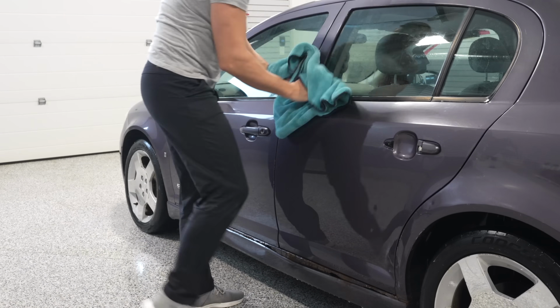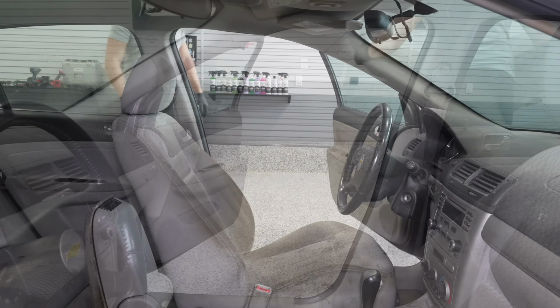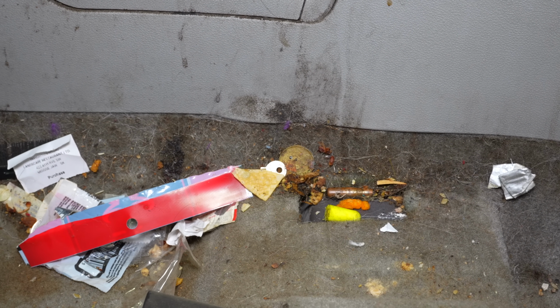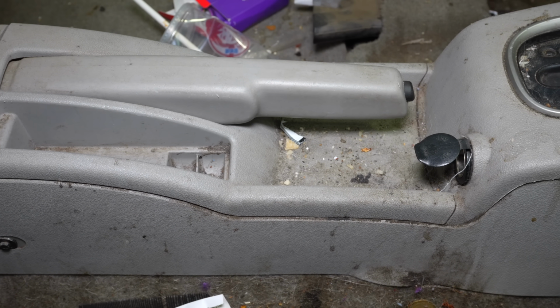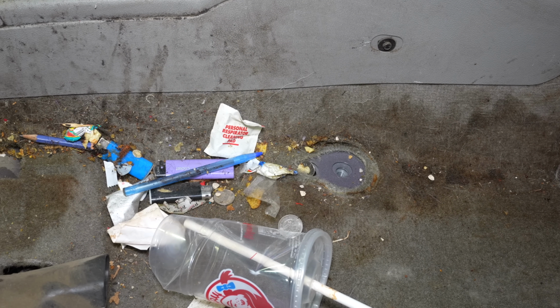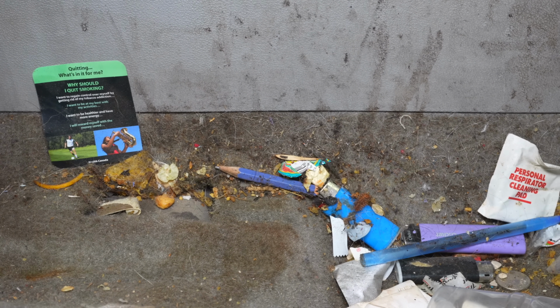Alright, well with the car washed and dried now, it's time to start on the huge job that this interior is going to be. And the first step is to of course get the seats removed, which wasn't all that easy. When I went to slide the driver's seat forward to access the bolts at the back, it wouldn't move because the bar had come unattached underneath. So after about 10 minutes or so trying to fix it, I was able to get it back in place, move the seat and get it out.